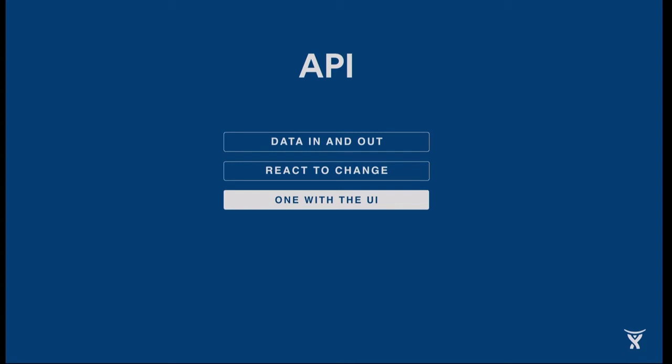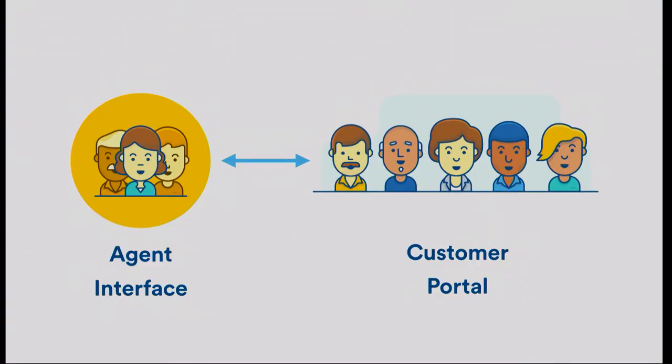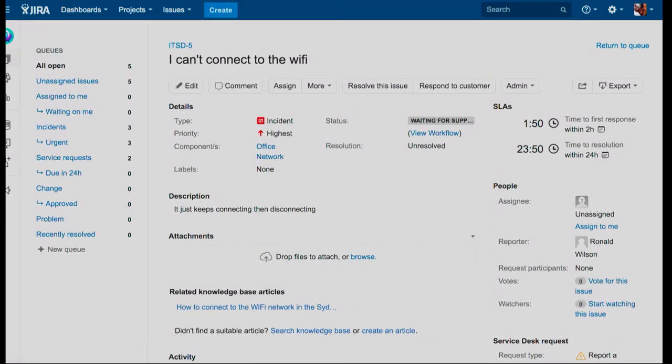Now, on to the last and final class of API I'm here to talk about, and that's integrating with the Service Desk UI. Atlassian products are known for their pluggability and extensibility, and we really want to continue this tradition inside JIRA Service Desk. The Service Desk product, as you know, has two distinct interfaces, one for agents and one for customers, and we've started adding plugin points to both. Let's start in the agent interface, where most of the work gets done.